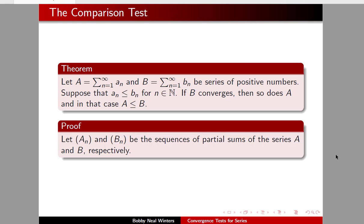Convergence tests for series. The first one, I suspect most of you could just prove this by yourselves, but I'm going to run it by you for the sake of completeness. The comparison test. Let A be the sum of n equal 1 to infinity of a sub n, and B equal the sum of n equal 1 to infinity of b sub n, be series of positive numbers where a sub n is less than or equal to b sub n for all n. If B converges, then so does A, and in that case, the value of B is greater than or equal to the value of A.